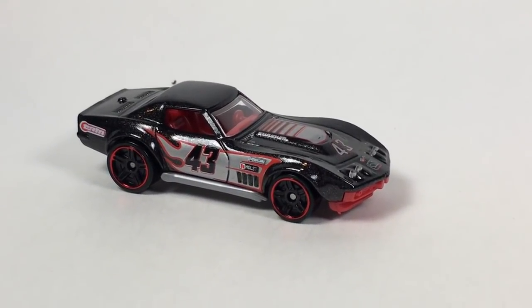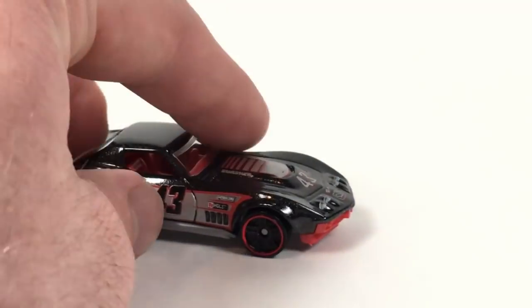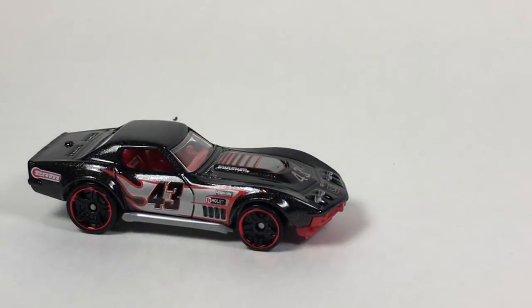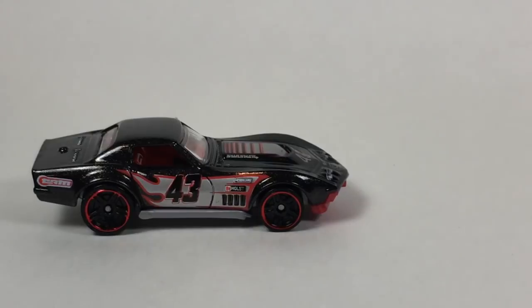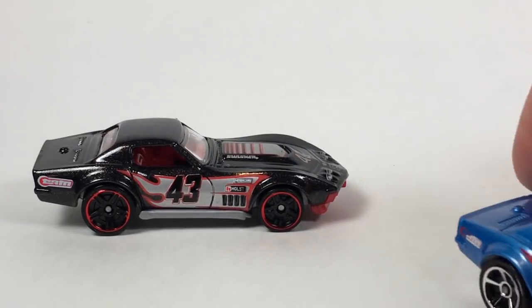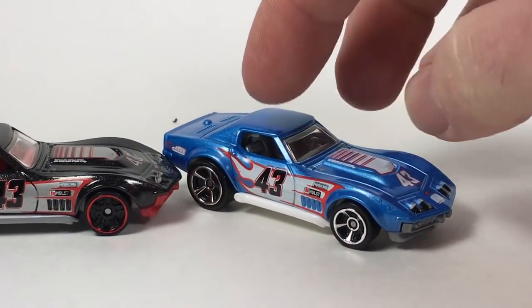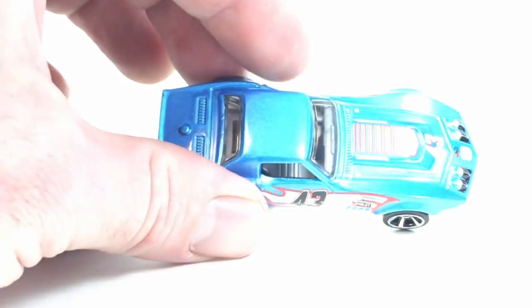Here it is in black, and I've actually got this in 2 colors. So that is your number 5 car of this video, and then here is your number 6 in blue. I'm not sure which one was released throughout the year first. I'm guessing it was the blue one. If the case codes were the same back then, this would have been an A case, I think. And the other one would be a J case. So yeah, probably this was released first.